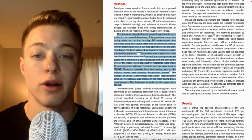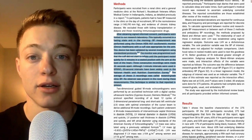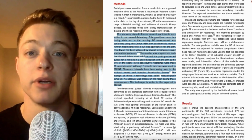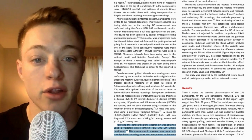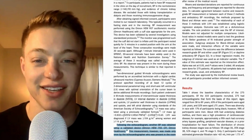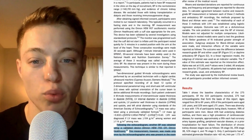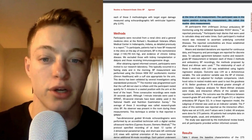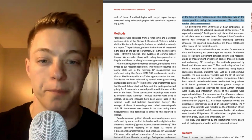afterwards they had their blood pressure taken in what the authors labeled the routine blood pressure protocol, where the subjects were lying on their backs and somebody manually took their blood pressure. Quote, following the echocardiogram, another blood pressure was obtained using a validated device. So actually, scratch that. It wasn't manual blood pressure, but this measurement, however, was made only once by the echocardiographer, who was present in the room at the time of the measurement. The participant was in the supine position during the measurement. We called this routine clinic measurement, end quote.